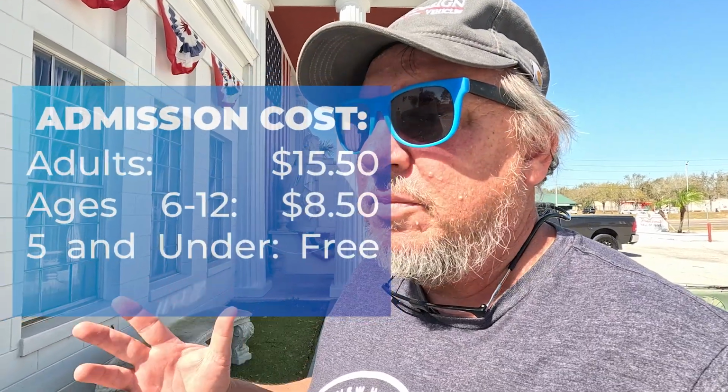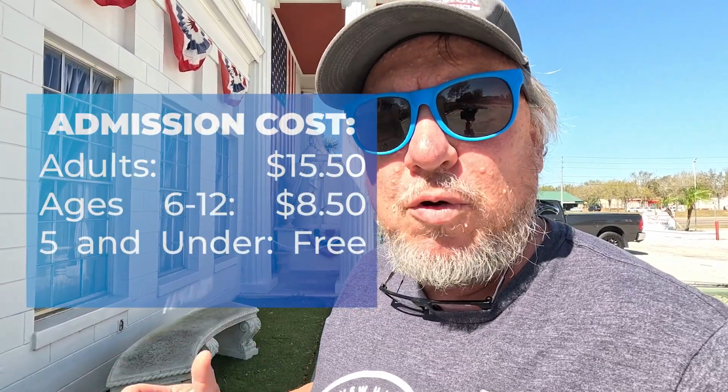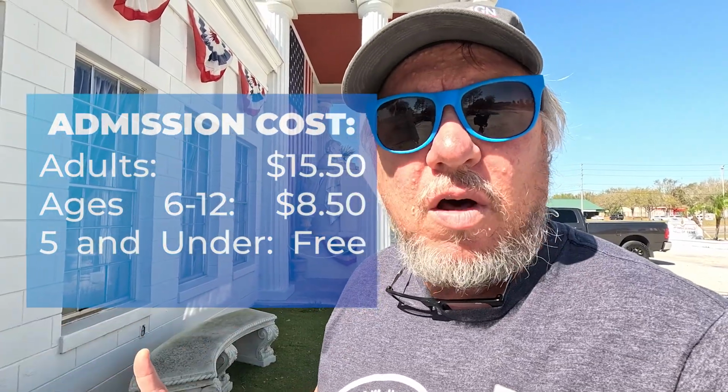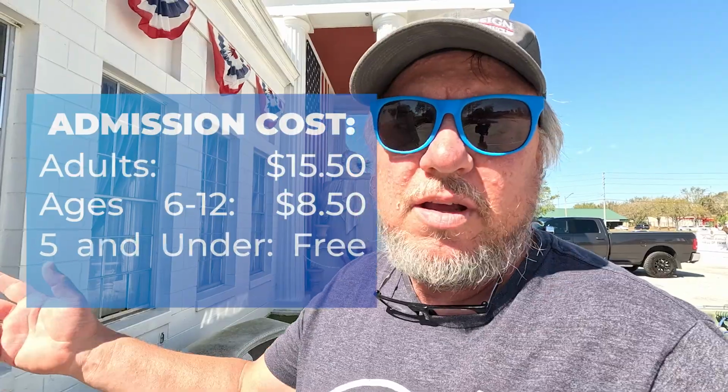Okay, so one thing about this place, the admission is good for a year. Apparently they're changing stuff out all the time, so the year admission allows you to come back and see the different things. A lot of the things here have been featured in the actual White House, in the Smithsonian, in presidential libraries and museums around the world. So a lot of this stuff has actually been in the White House. And it's ever changing, so once you buy your ticket, you can come back for a year and check things out and see if things have changed.